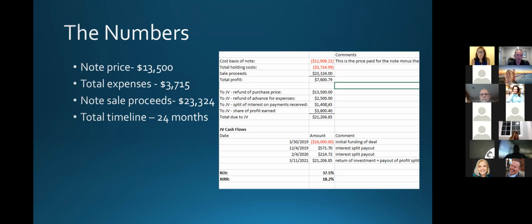And then I had a joint venture partner on this one. They funded $13,500 to buy the note, and I planned on a reserve of $2,500 for expenses. So I actually spent more than I initially planned. The way I set up these joint venture agreements is the partner funds the cost of the note and the expenses. Basically, I do the work, although it is a partnership, it's not completely one-sided.